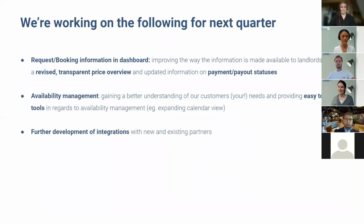Going on, obviously, next quarter, we also have some exciting things planned. We want to work on the way we display the information that is related to requests and bookings in the dashboard, and specifically focus here on a revised and transparent price overview, and also updated information on payment and payout statuses. So we are going to clean this up, and this should improve your usability significantly.